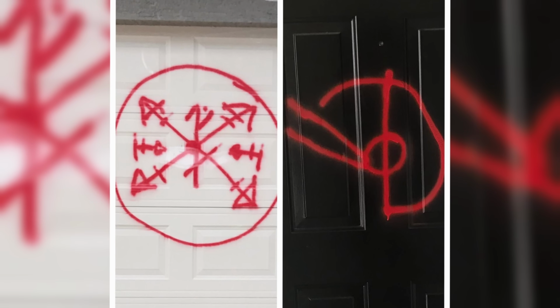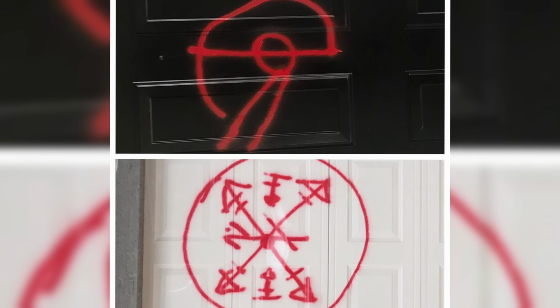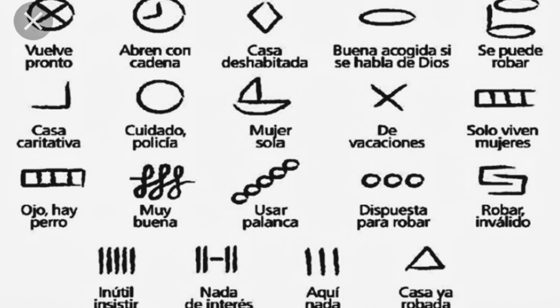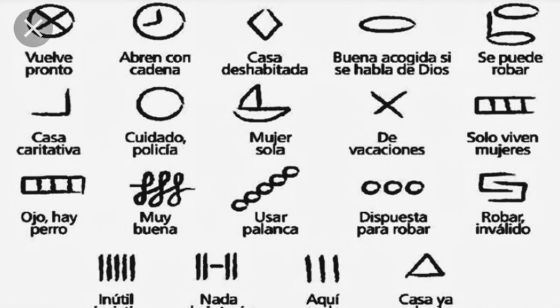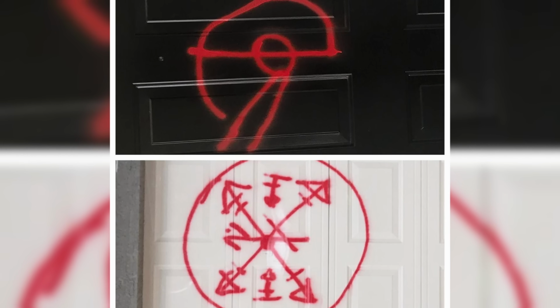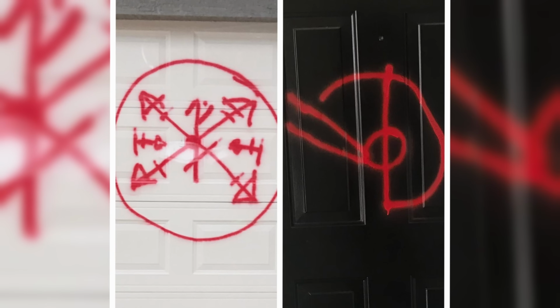Conversely, the first symbol, located on the left, is identified, based on information from a referenced website, as a banishment ward. Banishment wards are specifically intended to repel, drive away, cast out, or prevent the entry of unwanted entities, spirits, negative influences, or even specific individuals.